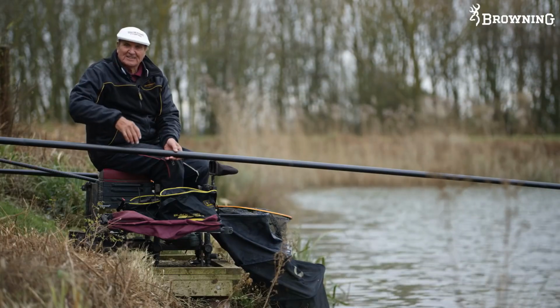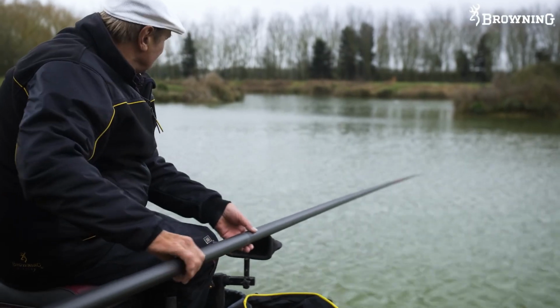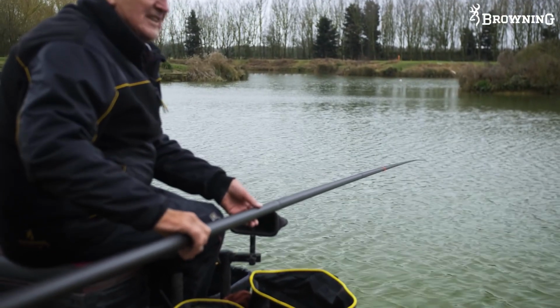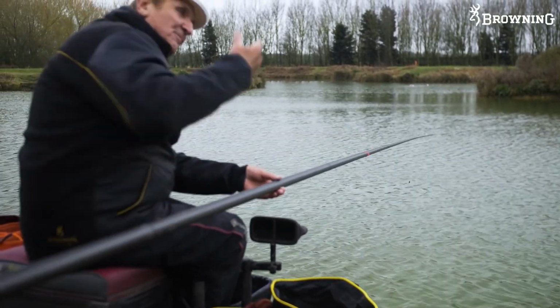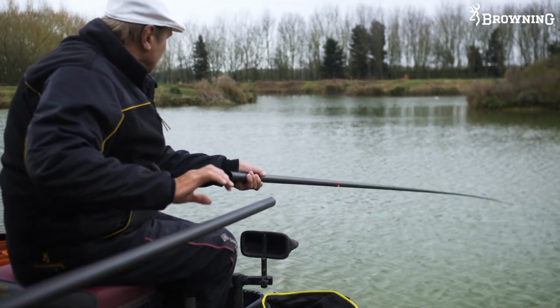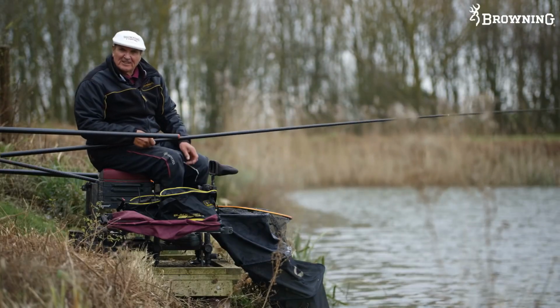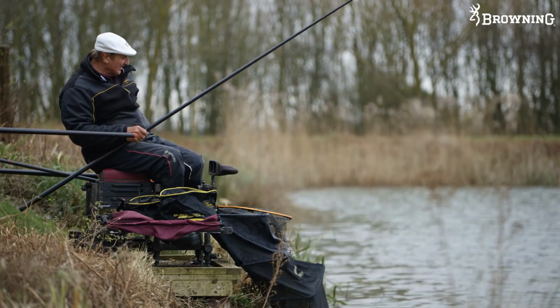I'm going out just past that feed area and the fish are there, but the bites are virtually no bites at all, hardly anything. I just had that fish and I'm out again, and this one went straight away, so how can they be feeding? I can't make out how they're feeding so well when it's freezing cold.